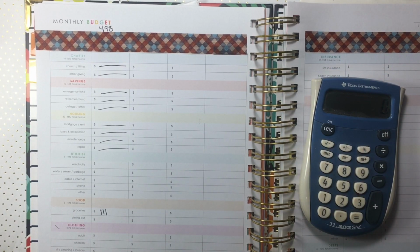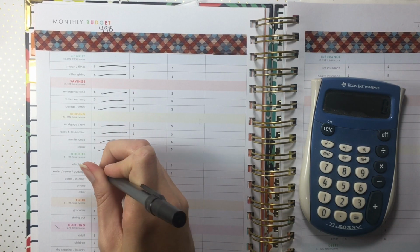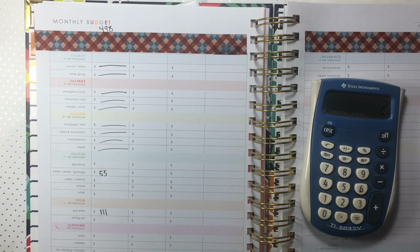This week I spent $111 at the grocery store, which is not bad at all compared to what it has been lately, where I've just sort of gone off track with my grocery budget. This is a much more reasonable amount, I think.